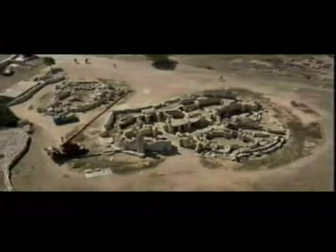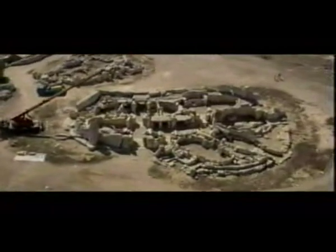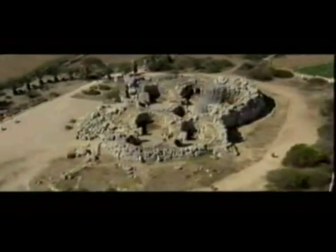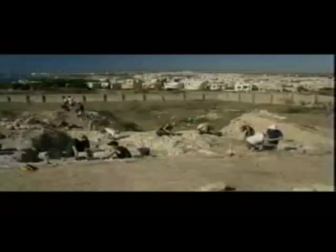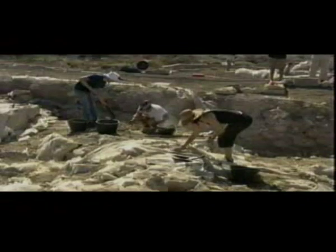I think it's very possible that the cart ruts and the rumoured remains of underwater temples are all part of a forgotten Ice Age civilization. If we could recover this heritage, archaeologists will be forced to reassess the origins of Malta's extraordinary temple builders, perhaps even of civilization itself.